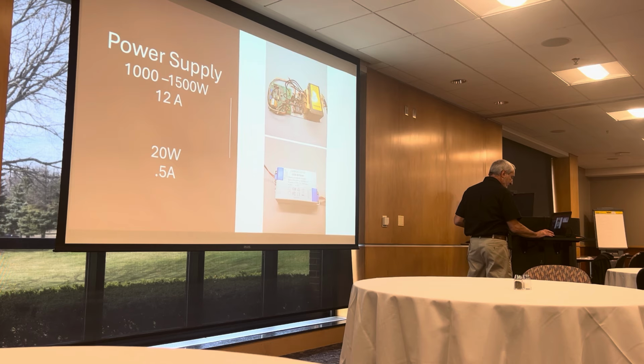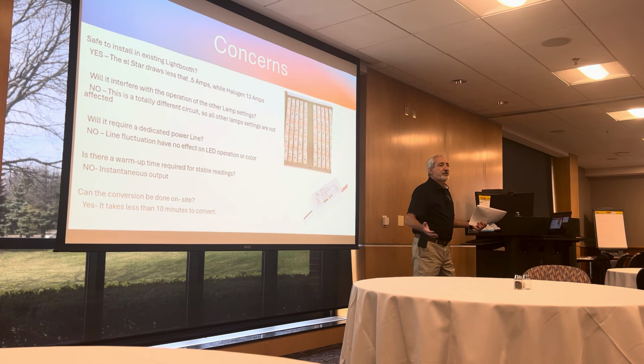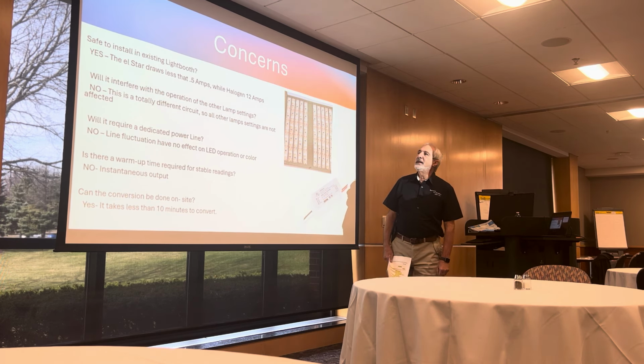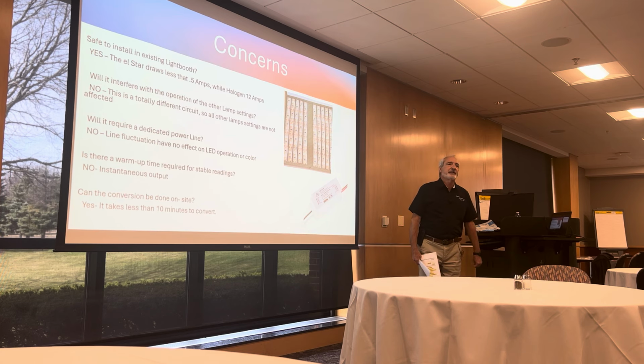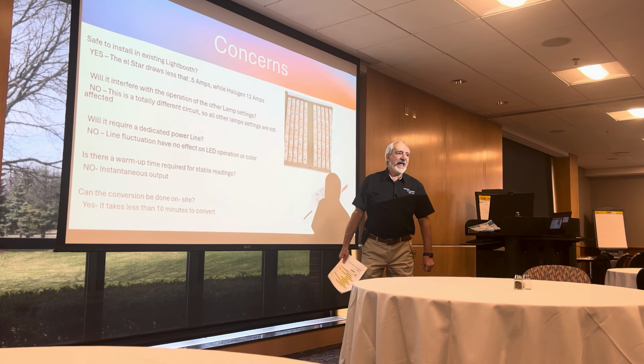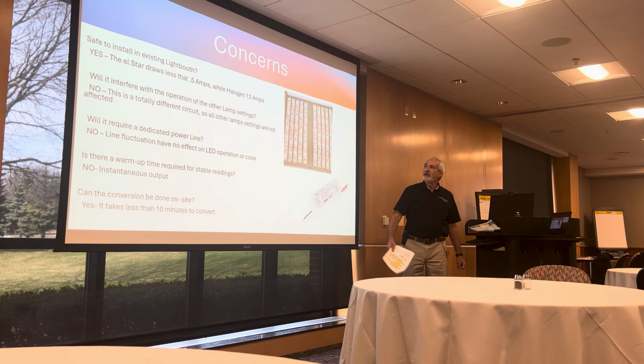Now you're saying, are there any concerns for installing this in the unit? Is it safe to install in an existing light booth? Yes. There's nothing unsafe about 12 volts. These units draw a half amp. The steady state of the units out there right now draw a steady 12 amps. That's going to make a spark.